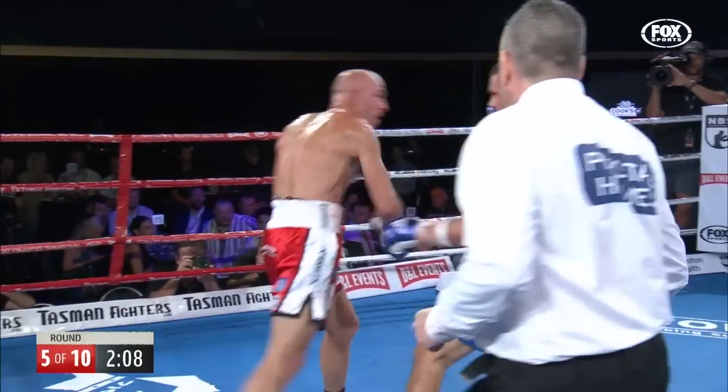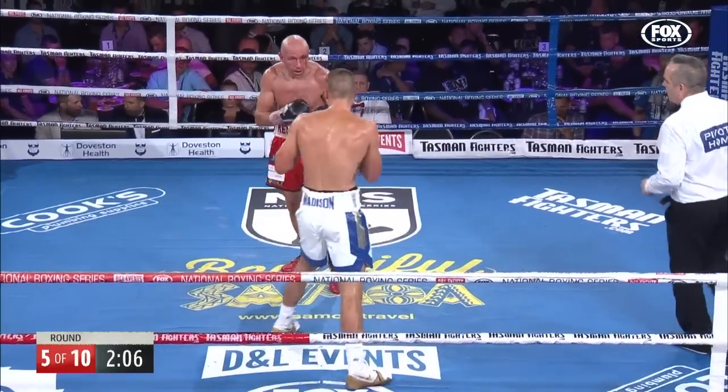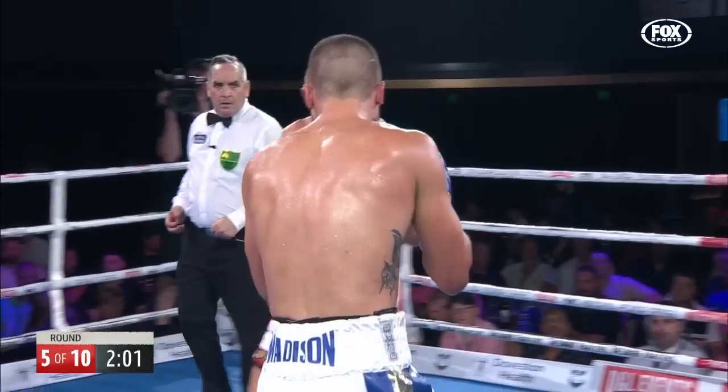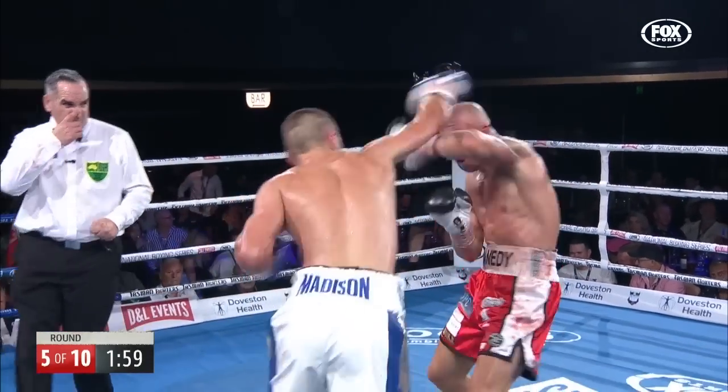Wild with the right hand that misses. Nice job. Jabs well does Kite, and back on that cut. And he's opened it up again. Two minutes left in the fifth.